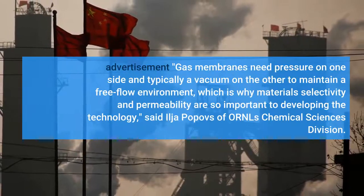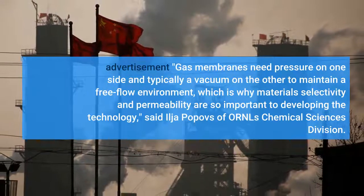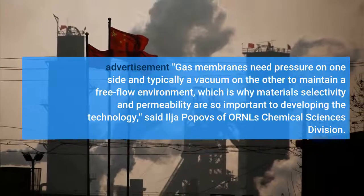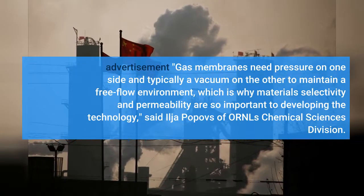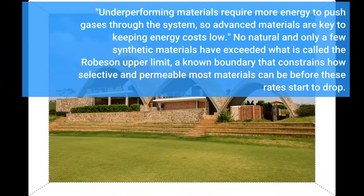Gas membranes need pressure on one side and typically a vacuum on the other to maintain a free-flow environment, which is why materials selectivity and permeability are so important to developing the technology, said Ilja Popovs of ORNL's Chemical Sciences Division. Underperforming materials require more energy to push gases through the system, so advanced materials are key to keeping energy costs low. No natural and only a few synthetic materials have exceeded what is called the Robeson upper limit, a known boundary that constrains how selective and permeable they can be.